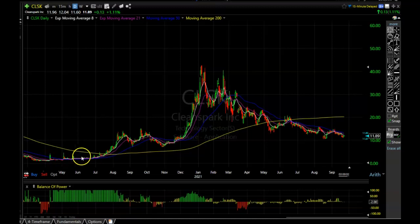But back last summer, when it looked like all the supply finally dried up, it went on its run, and then the institutions kind of tapered off on their buying. It rolled over in September, and that's when the institutions started selling some. But then once CleanSpark got popular again, they started their accumulation again until they ran it up to the peak that it had in January, and it's been on a slow downtrend ever since. And you can definitely see that in this indicator.